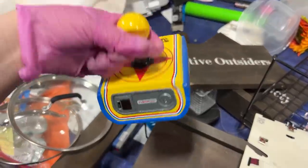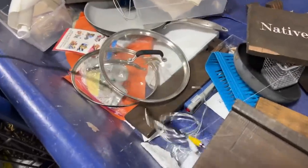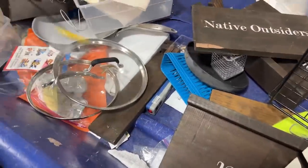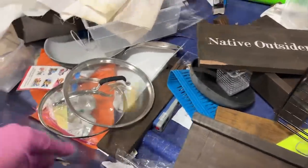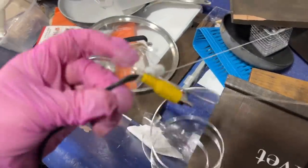Oh, Super Pac-Man. You plug this into the TV, you can play Pac-Man and all other types of games, I think. That's a cool little thing. You can get it. If you can get it on Tangle, it's a pretty cool little thing. Let me work on this, I'll be back.